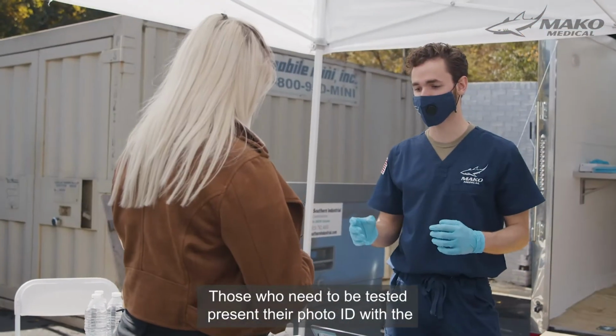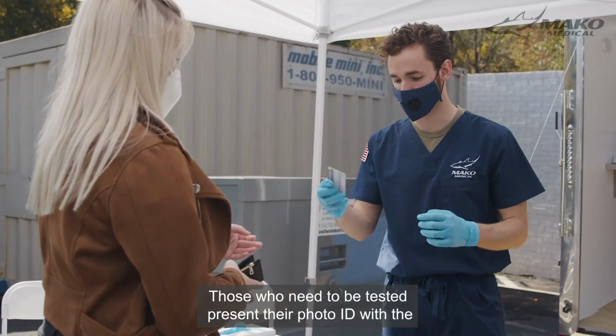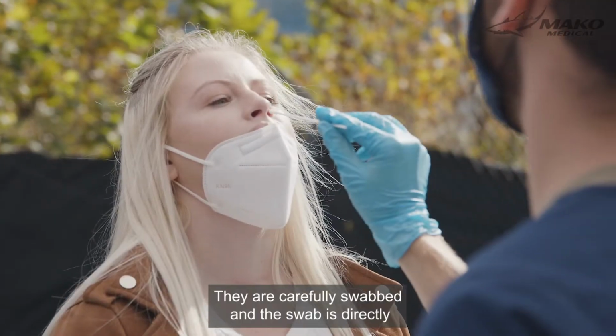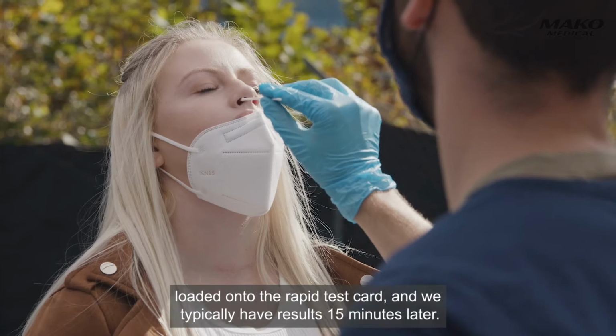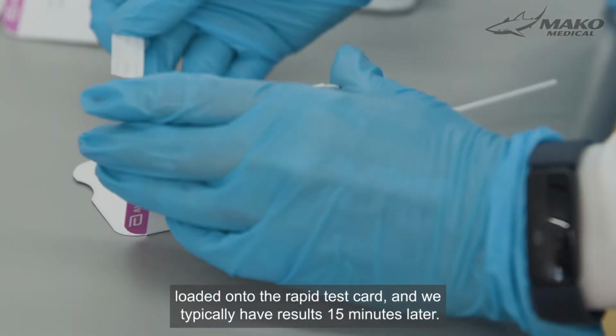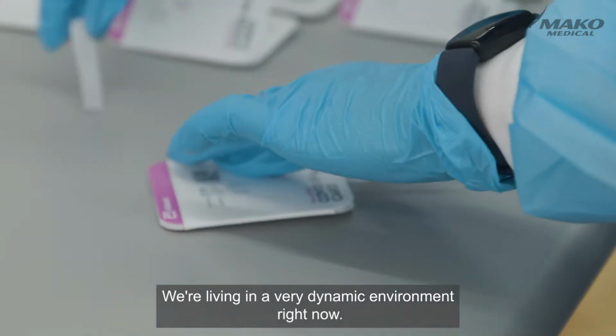Those who need to be tested present their photo identification with their first and last name and their date of birth to get registered into the system. They are carefully swabbed, and the swab is directly loaded onto the rapid test card, and we typically have results 15 minutes later.